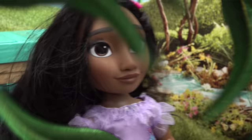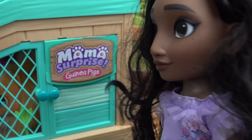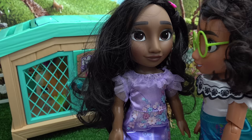La la la la la! Isabella, shh! There's Mama Guinea Pig over there. Oh, I didn't realize she was right there. Yeah, Mom said she's gonna have baby guinea pigs today.